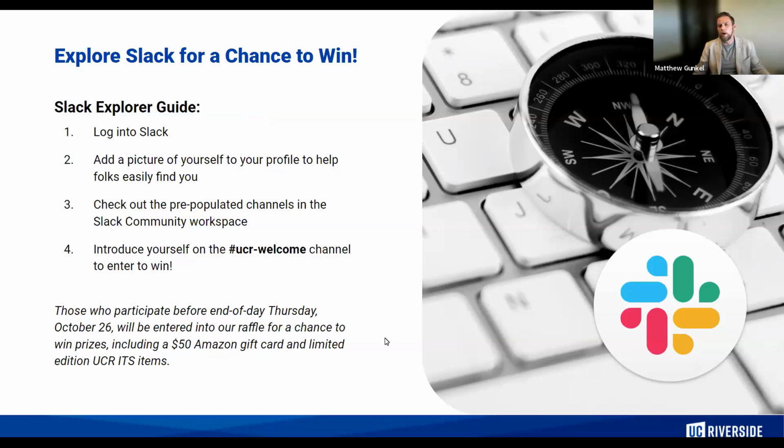Okay, let's see. We've got one more. We're prompting more questions here, Terry. Is Slack, Teams, or Zoom chat the path forward, or should we just use Slack for communication? Let me take this one for just a second. On the strategy, right?